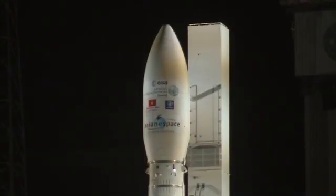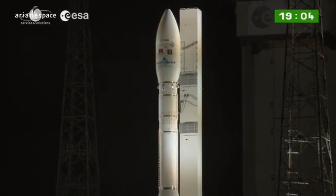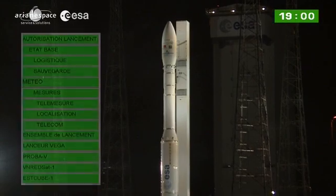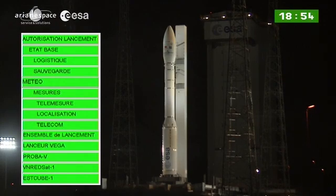Greetings, everybody, wherever you may be, and welcome once again to French Guiana, the home of the Ariane family, for this evening's launch of Vega. Vega, the newest member of Europe's launch family, tonight making her second flight from the spaceport. Glad to have you with us for the event.